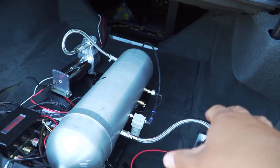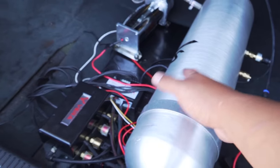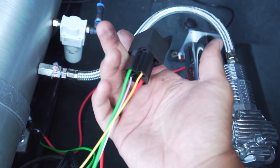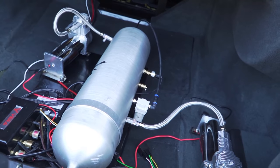I'm going to disassemble the old air suspension management. Guys, keep in mind this thing works perfectly fine. I've been running it on the car for 2 years. The problem I keep having is this fuse right here going out. Just got a brand new one on there, actually. But I just need something better.